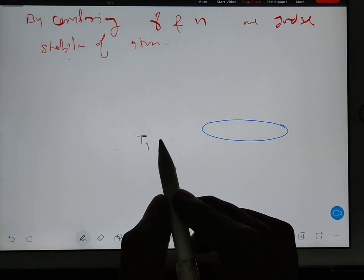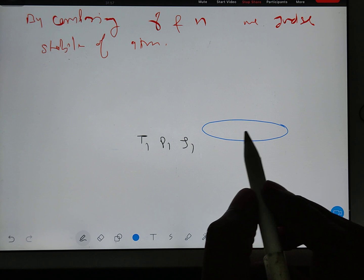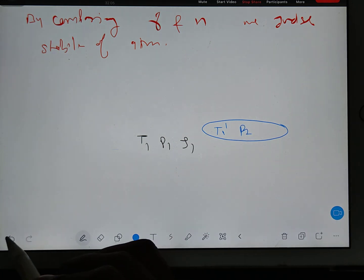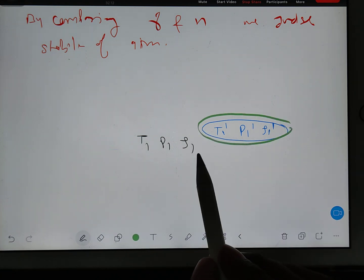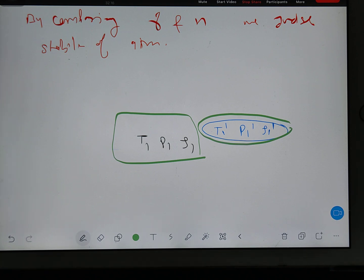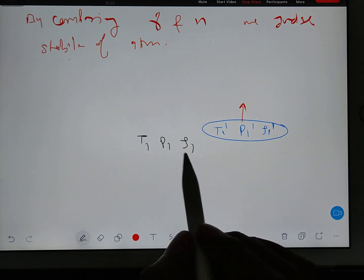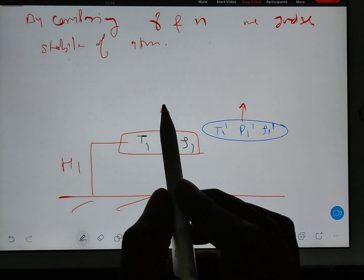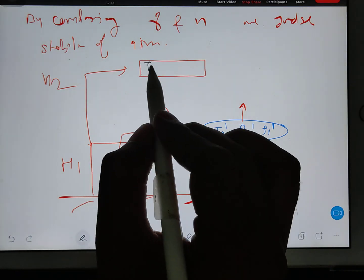Here the outside temperature is T1, P1, rho 1. But exactly inside this bulk amount of air, you have temperature T1 dash, P1 dash, and rho 1 dash. Because this is not matching with its surrounding, definitely it will shift up or down. I am considering it is shifting up. Now, when you go up in altitude, suppose from mean sea level this is at H1 altitude, and you reach H2 altitude, you already know these values will change to T2, P2, rho 2.